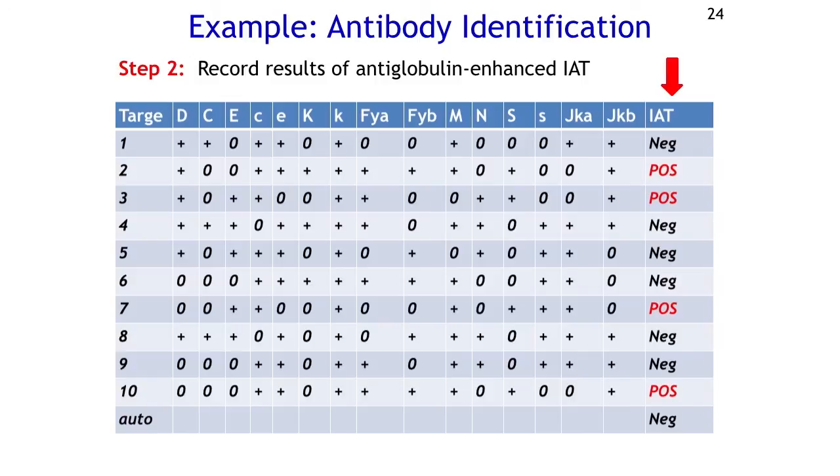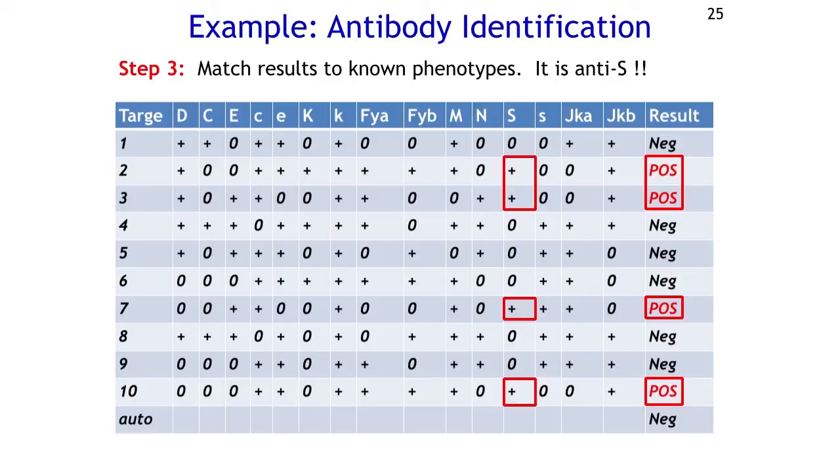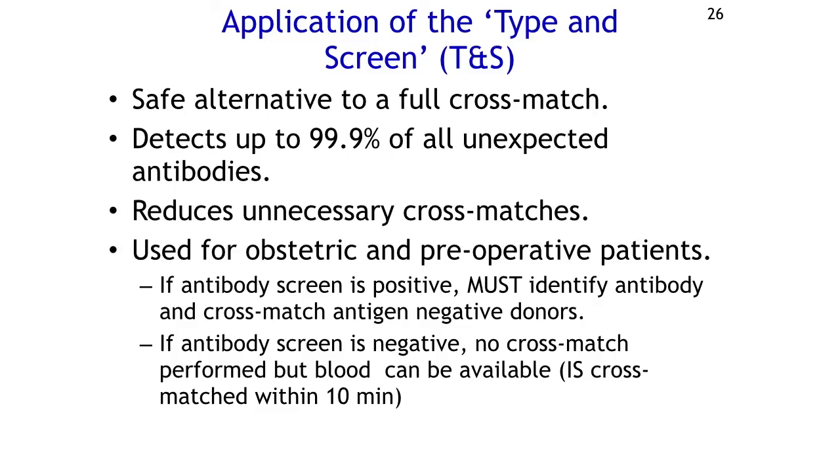If the auto is positive, you are in trouble. You are into autoimmune hemolysis, autoimmune hemolytic anemia. But if it is negative, luckily, then the antibody is external. It is an alloantibody. And in that case, you can see it corresponds to anti-big S. That's how they identify antibodies. Then you test the blood donor for antigen big S, negative, and you give the blood to avoid the reaction.